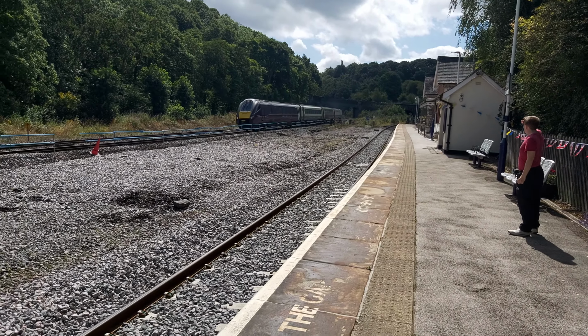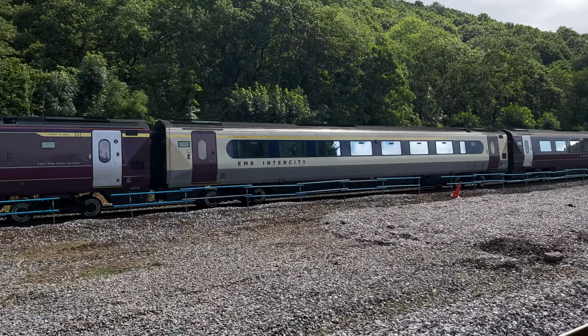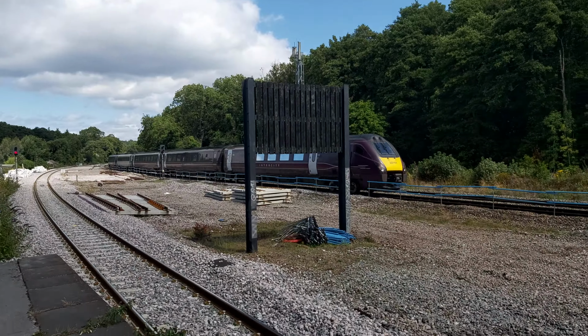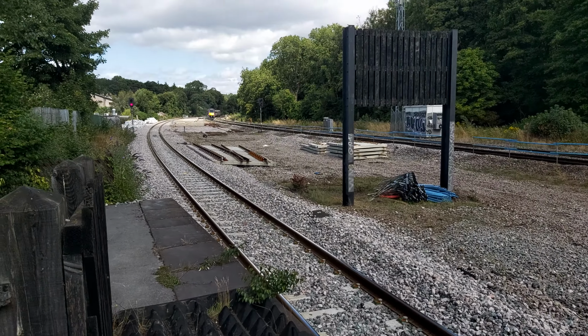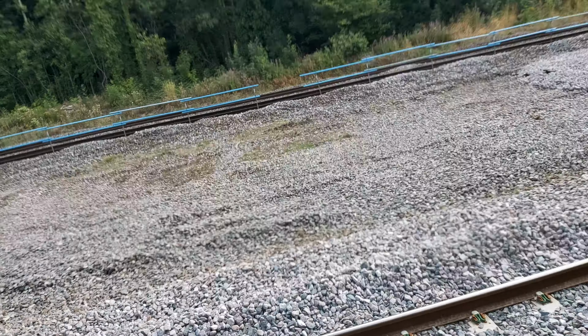Class 222, 104. Oh god! I hate that! I know, I shouldn't see 104, look at it. Disgusting. East Midlands Railway, you ruined that train! You idiots! Train.